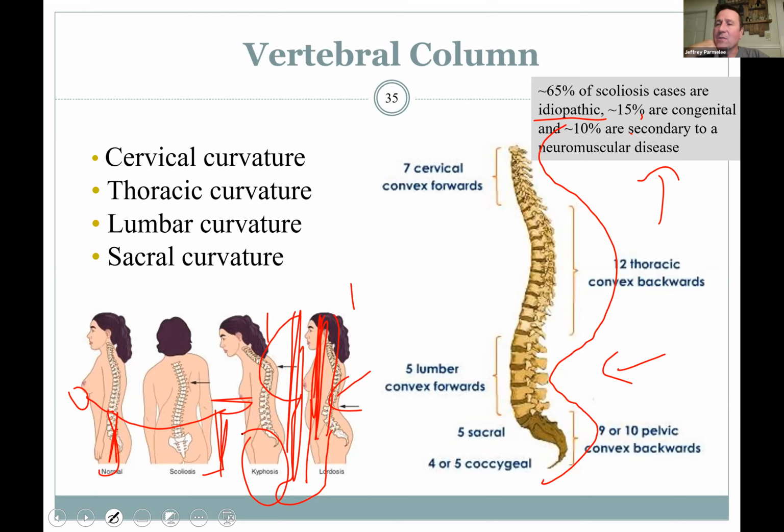And then the other thing is lordosis. We have sway back. Sometimes if you carry a lot of weight or during pregnancy, you'll get some lordosis going on. But these are all abnormal. You should have normal curvatures of your back. If you've got hunchback, your kyphosis, sway back, lordosis, scoliosis, your curvature to the side.